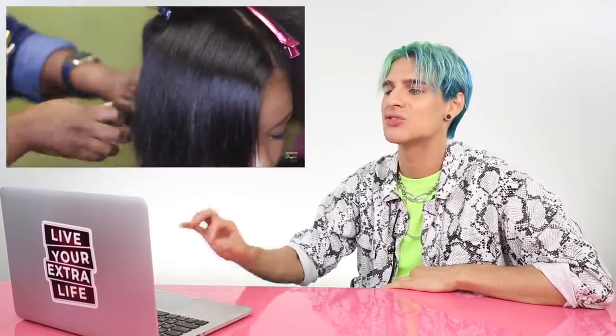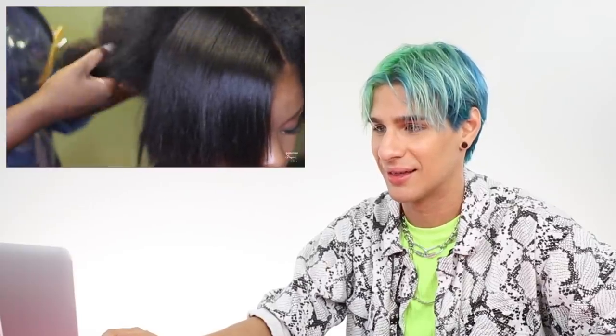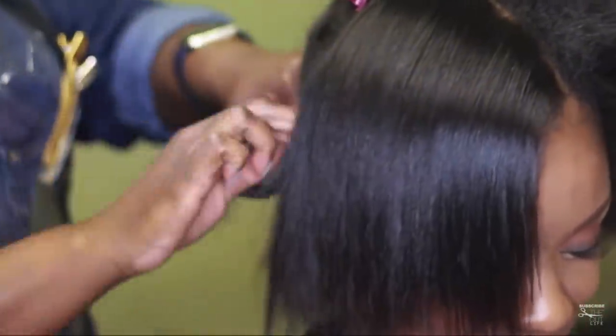And these sections are beautiful. And she's just working in small sections. And it is beautiful. So you're gonna do the same process all throughout the hair. And that's about it. So now that I can watch this all day.